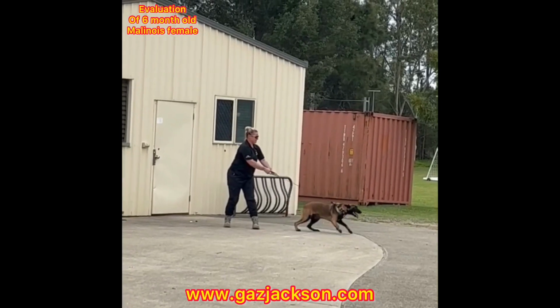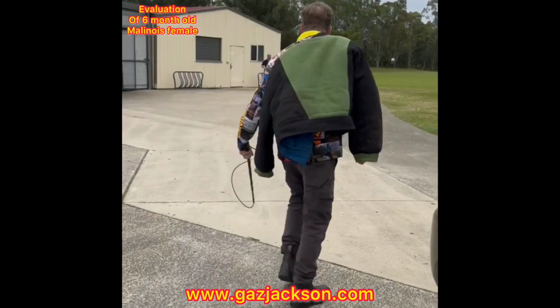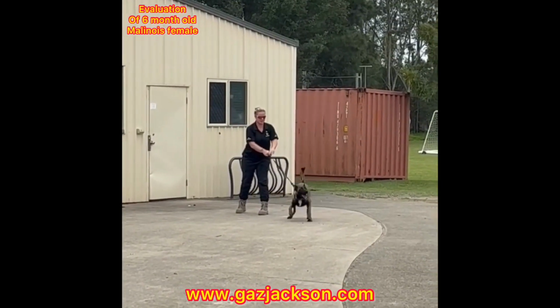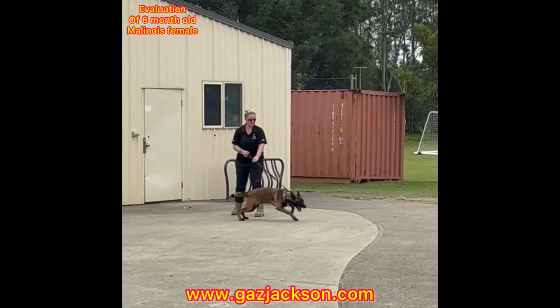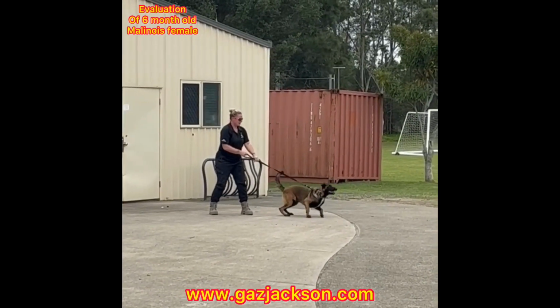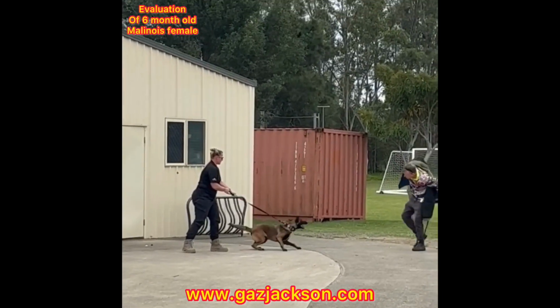Have a look at how she's carrying herself. Have a look at the way her tail is, her drive. I'm stalking into her. I'm swinging the stick down, again with the whip. And there is nothing backwards about her. She's that excited. This is such a great dog to be able to work in protection. And by the time she's 14 months, she's just going to be a superb dog. And she's not backing down here at all.